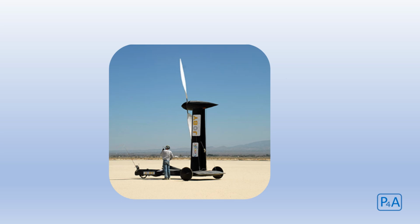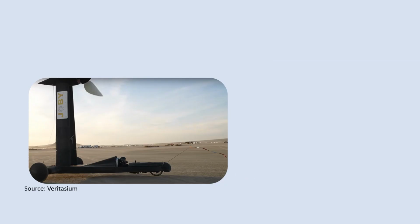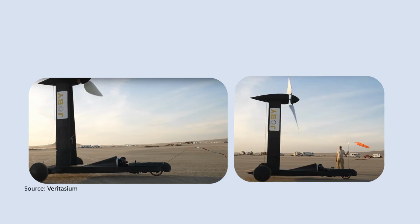The other videos in this playlist address various aspects of Blackbird's motion and those riddles. Let us start with Veritasium's demonstration. The picture on the left shows Blackbird at the starting point. The picture on the right shows it at the end of the trial.